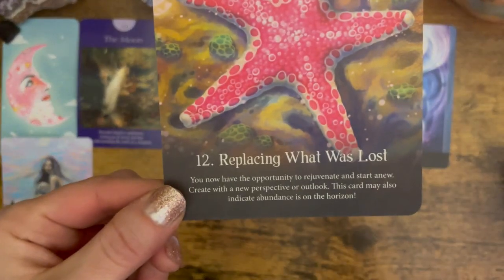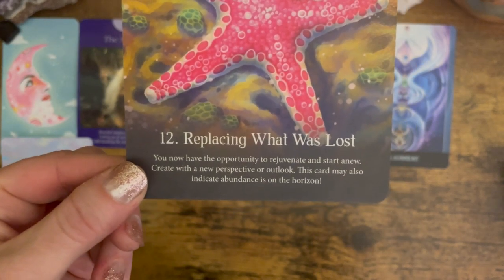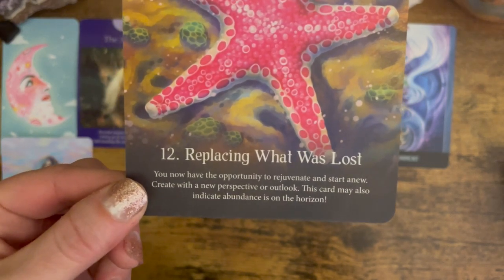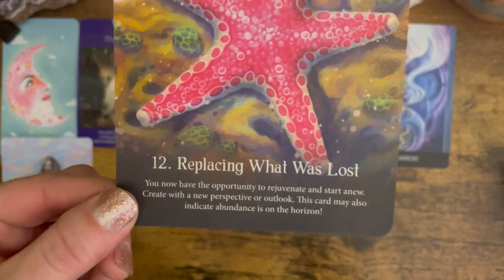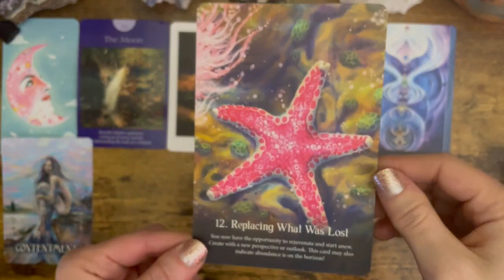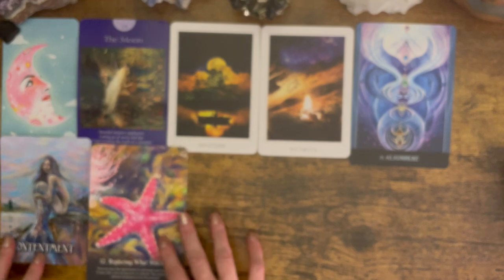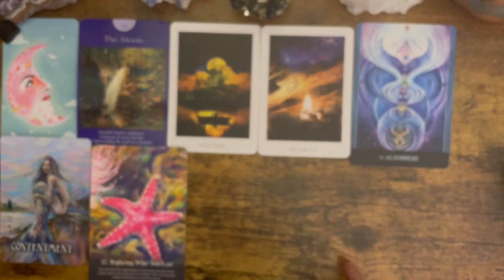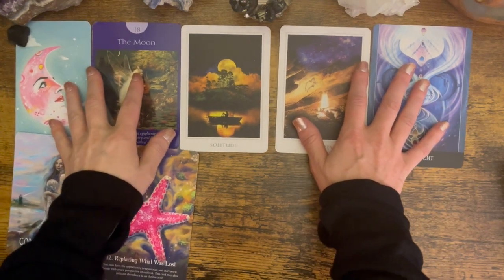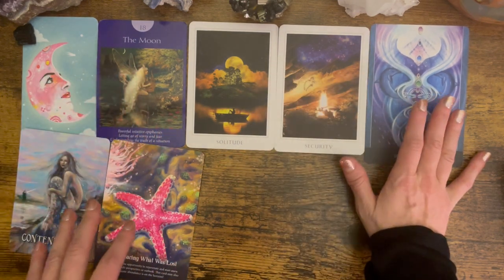Replacing what was lost. You now have the opportunity to rejuvenate and start anew. Create with a new perspective or outlook. This card may also indicate abundance is on the horizon. Ooh, yeah. Abundance is on the horizon, y'all. Pile number 2, you don't have to worry about abundance. It's coming your way. You have manifested that already for yourself. And yeah, there's so much positivity in your group, actually.